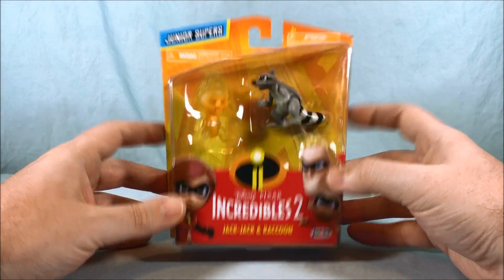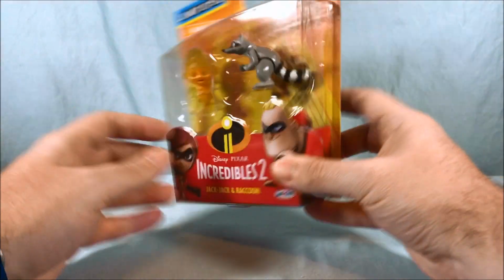But that's going to pretty much do it for the packaging for these. Pretty simplistic. Let's go ahead and get them out of here, and let's take a closer look.